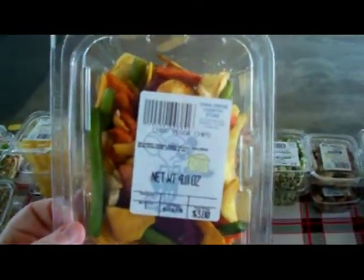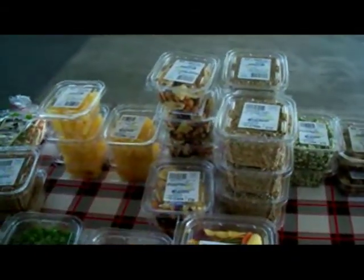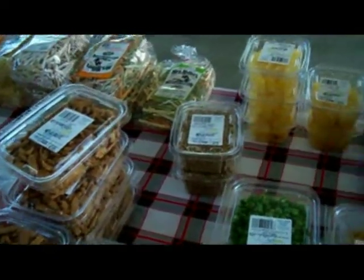Cool. Vegetable crisps. So you could eat those like snack foods. Let's see, what would Brian and Cindy like?